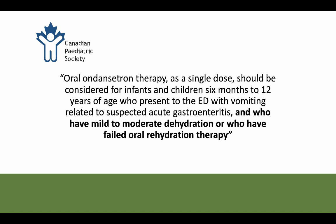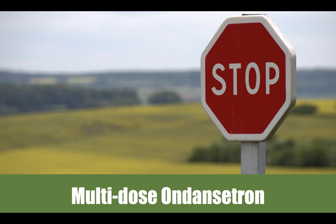And so, taking direction from the Canadian Pediatric Society, oral ondansetron therapy as a single dose should be considered for infants and children 6 months to 12 years of age who present to the emergency department with vomiting related to suspected acute gastroenteritis and who have mild to moderate dehydration or who have failed oral rehydration therapy. And so the things that are really important to remember about this is that this medication is likely to help your child. It's likely to reduce vomiting and the need for IV starts, but you need to be very selective about who you're trying it in. You're going to avoid it in children who are under 6 months, and you're going to avoid IV use. And you're going to stop giving multi-dose ondansetron.